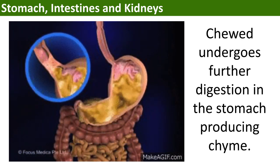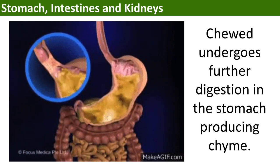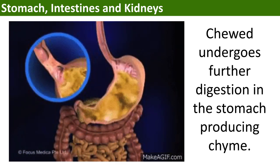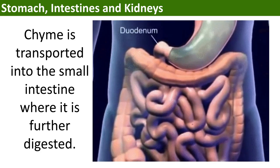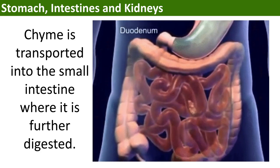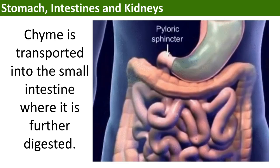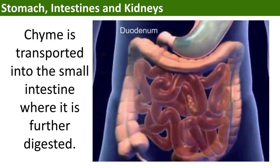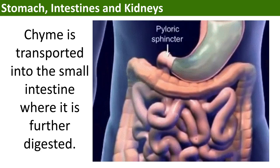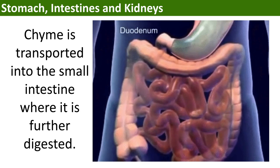Digestion continues in the stomach for several hours. During this time, an enzyme called pepsin breaks down most of the protein in the food. Chyme is slowly transported into the small intestine, where most chemical digestion takes place. Other organs of the body also help digest the food by releasing enzymes and other substances which combine with the chyme to start the final part of digestion.